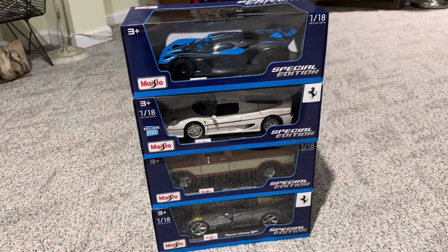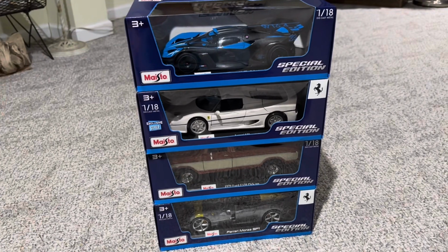And I will absolutely be doing unboxings and reviews on all four of these models in the coming weeks.